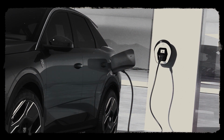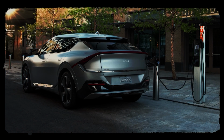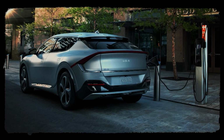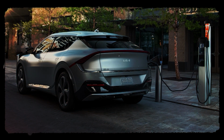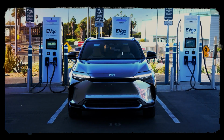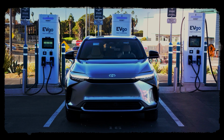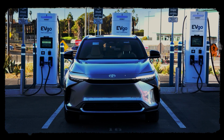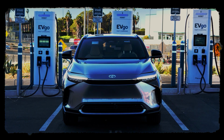This isn't the most spectacular result in the class, where rivals like the Kia EV6 feature a respectable 233 kilowatt charging rate and need less than 20 minutes to get to 80%. This Peugeot is rather in line with models like the Toyota BZ4X, which features a 147 kilowatt charging rate and needs 28 minutes to charge 80% of its 64 kilowatt-hour battery.